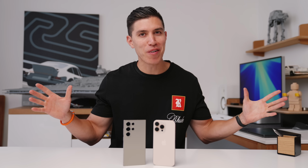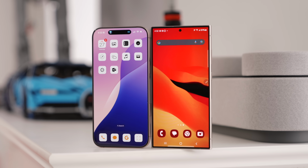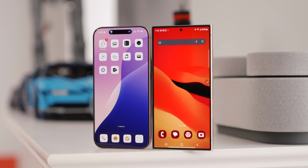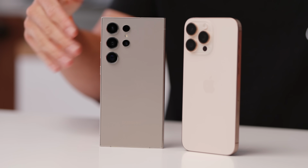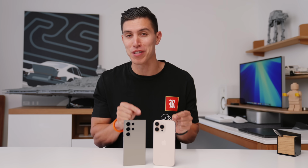All right, so it's the video that everyone wants to see, the battle of the two best smartphones that you can grab right now: the iPhone 16 Pro Max, which I've got to use for the past couple weeks, against the Samsung Galaxy S24 Ultra. Obviously, this has been out longer, but come the end of this year, around Christmas, the holidays, these will be the two best phones that you can get right now.